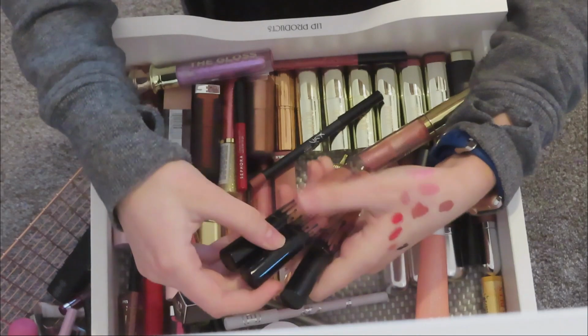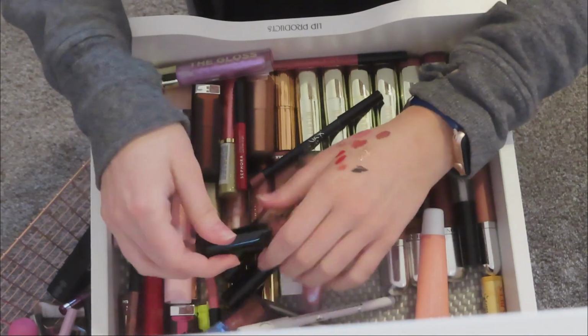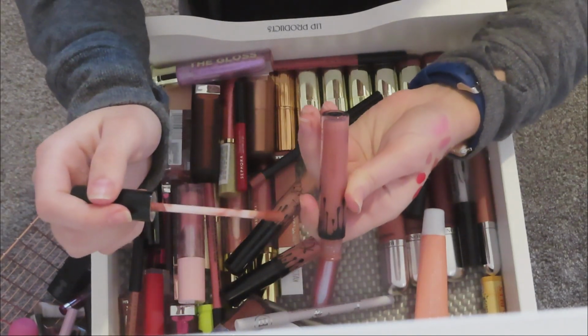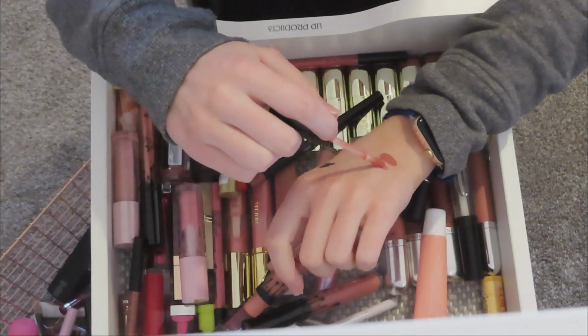These ones are all very close in color. I do not need three of these. I should probably just pick one and keep one. So I'm gonna swatch them real quick, see what they look like, and make a decision. So that one is the shade Savage. Okay. Then we have the shade, let me get down.